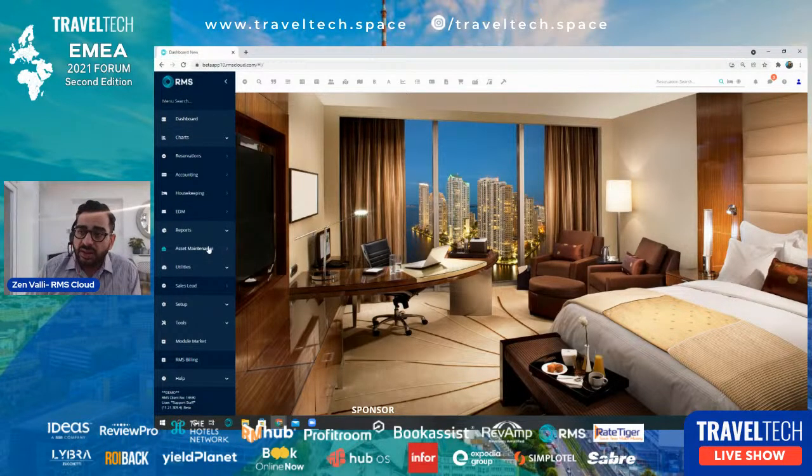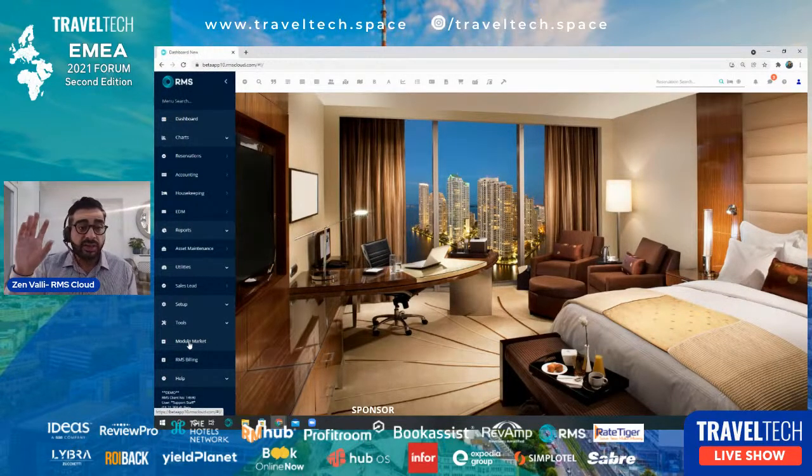I've got all of the additional areas within the system across here, including the module market, which I touched on earlier, where if you want a third-party integration that we integrate to, you can just select it and activate it directly in the property management system. Okay, and across the top, I have my user area.